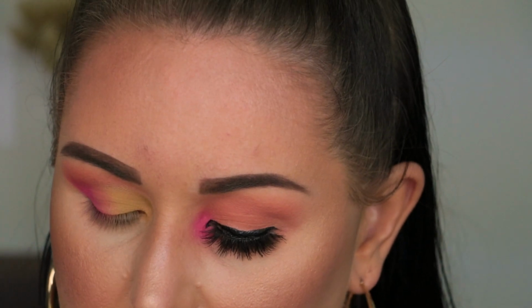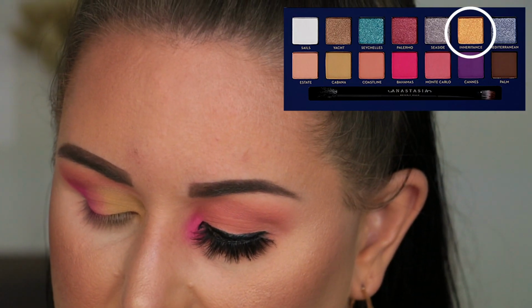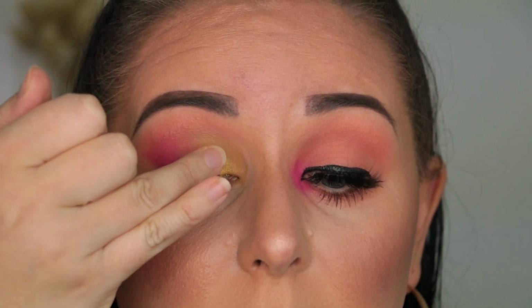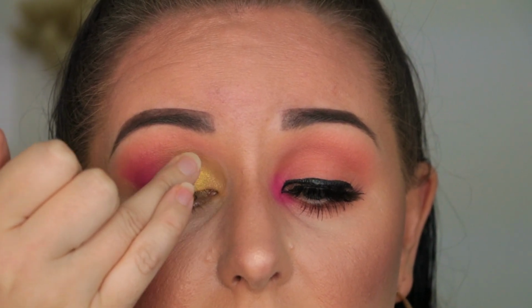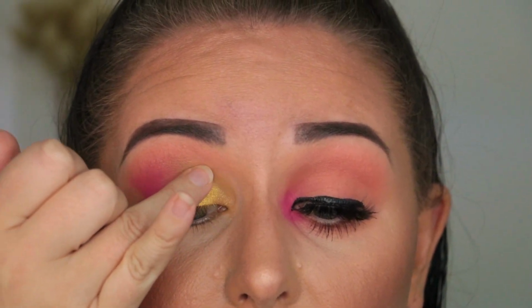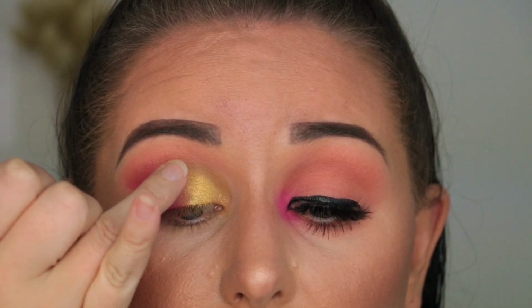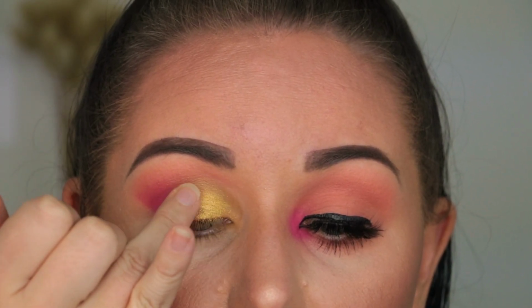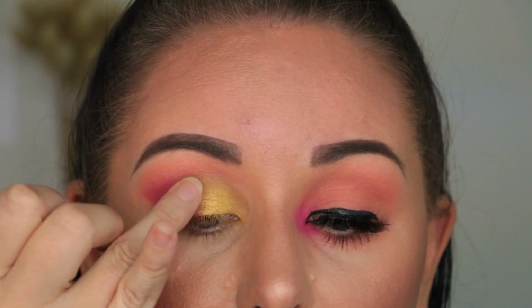Okay, now I really want to amp up the yellow and the pink. So I'm going to go in with Inheritance, and I'm just going to take it on my finger and pack that onto the yellow. Yes, now we're talking. And I'll just take it a smidge over the pink. God, I'm obsessed. Okay, I'll leave it at that.